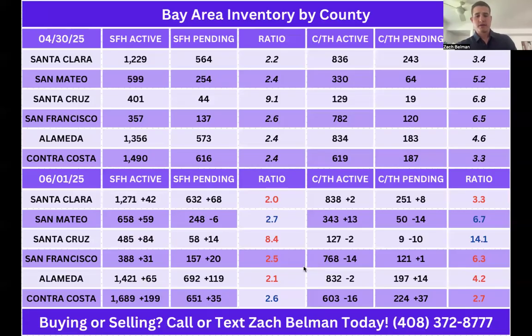Alameda County, a very hot market during the month of May. Single family homes, 2.1. This is the second hottest market in the Bay Area. Condos and townhouses, still a seller's market. They did heat up over the month of May with a ratio of 4.2.